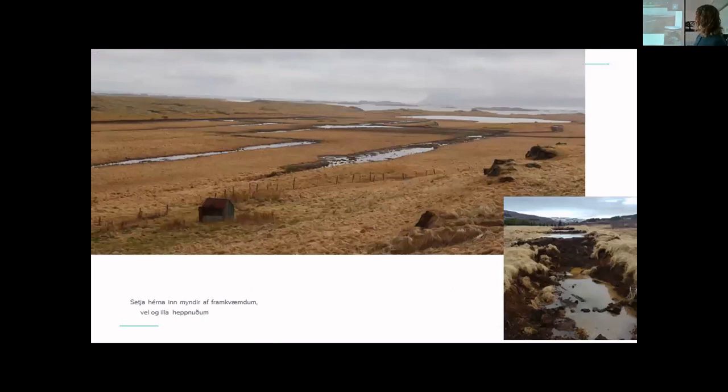So here are just some pictures. This is a very nice project in east of Iceland. This is quite an important bird area in Djúpivogur. I don't know, probably no one has been there. And I'm not sure how well this holds. You maybe don't see it very well.